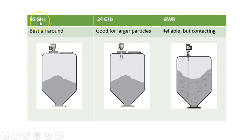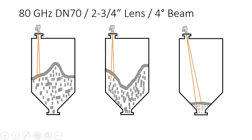80 gigahertz radar, with a very high frequency and a small wavelength. 24 gigahertz, which is often good for larger particles. And guided wave radar, very reliable, but it is a contacting technology with a rope or a rod that actually sticks down into the process. Let's look at the 80 gigahertz radar first. It's the most universal of the two radars. We're looking at the two free space radars today.